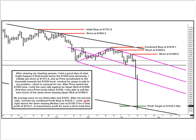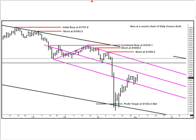After my second sale, I moved my combined profit stop to 1618.10. I took profit right above the downsloping median line at 1352.5 for a total profit of 274.5, which is a tremendous profit for really, it's a very short-term trade for this kind of move. I told my investors 250. I took out 274.5 because I got in early on the first portion. Let's see what happened. Price is coming back to balance, isn't it?